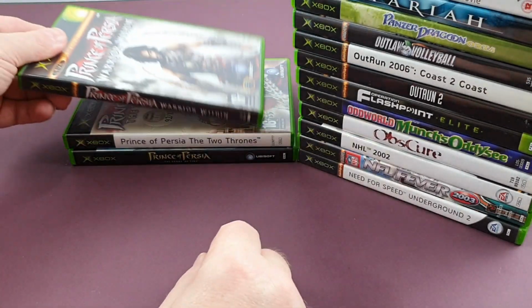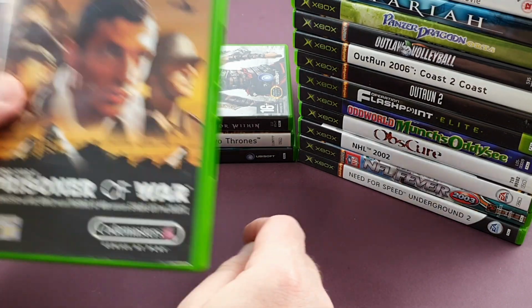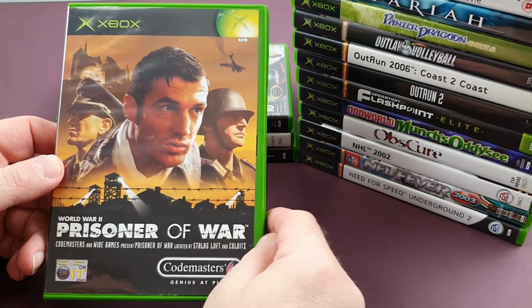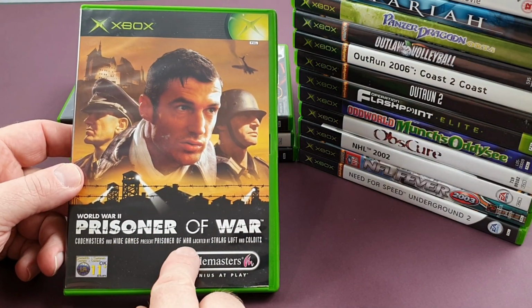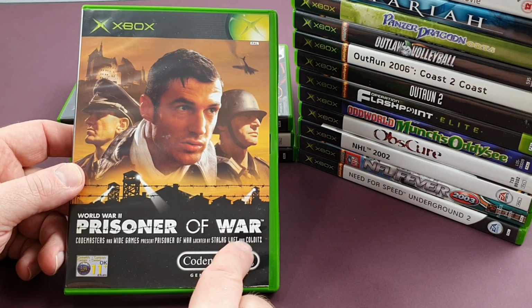And literally more of the same again. So within the Xbox lifetime, the 3 games. This one's a great little one. So this is a Prisoner of War title, and it's a Codemasters and Y Games present Prisoners of War, located at Stalagluft and Colditz.